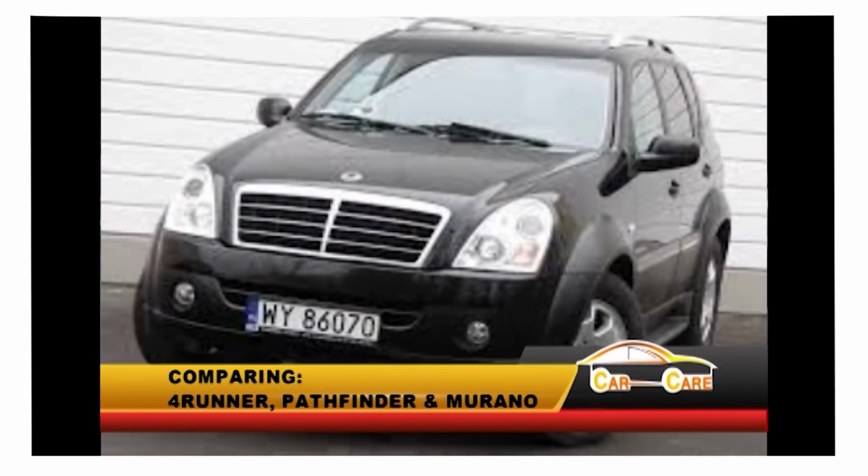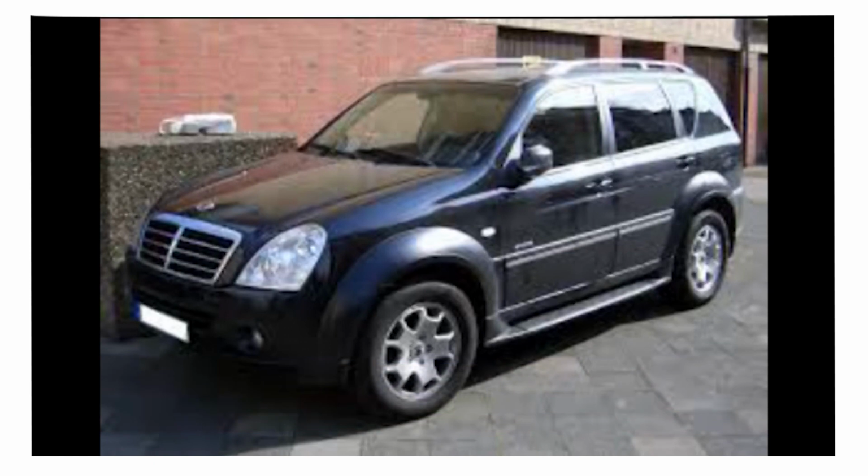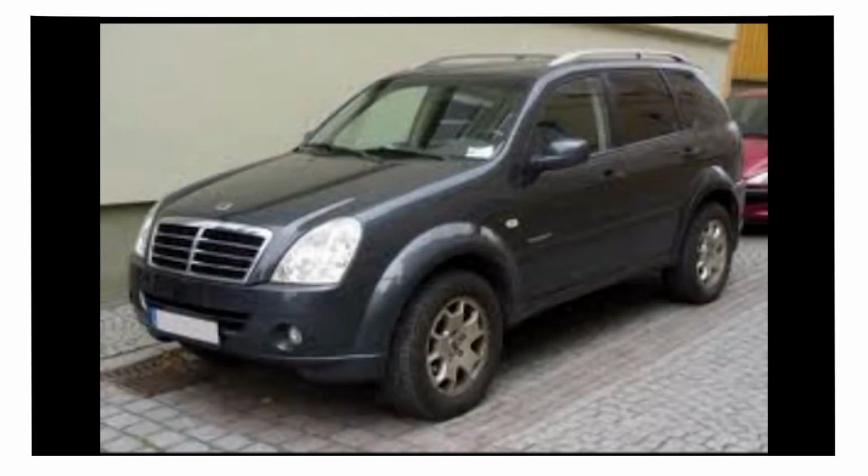Now, the only disadvantage of the Rexton is that it's only 4-speed. That means when you drive beyond 140, there's a sound that you hear. But if you drive below that, you don't get any sound. And like I've always said on this program, 4-speed transmissions are normally a waste of fuel.